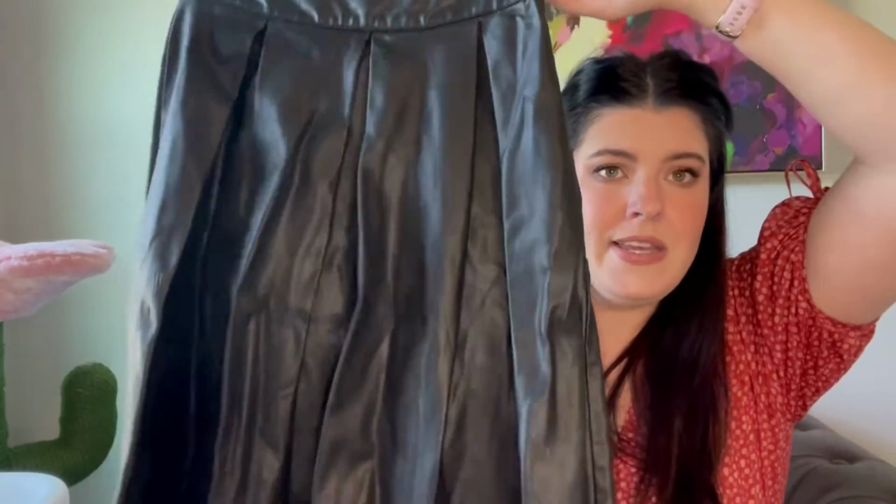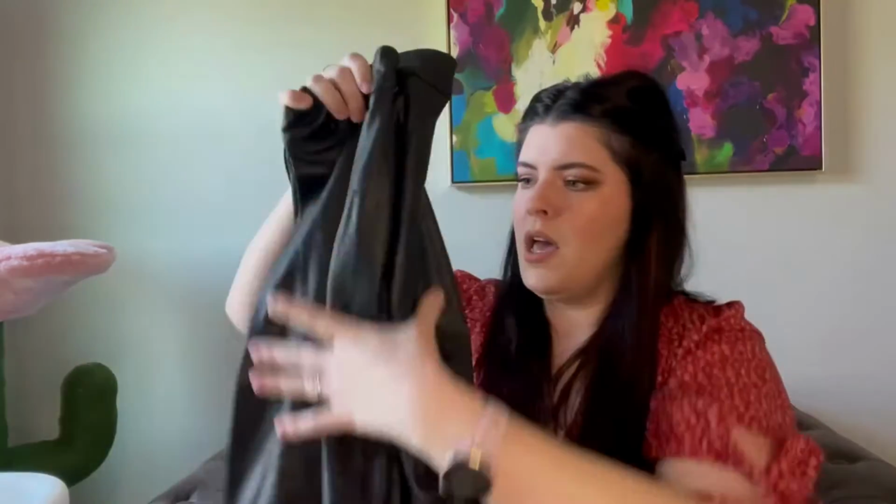So this is a Who What Wore skirt, which is from Target. It's a size 4. It's a vegan or faux leather pleated skirt. This is listed already. Typically, I don't pick up a lot of Target brand stuff because I just don't see the return available, but the price was very right, so I picked it up, and because it was super cute too. Target's just got cute stuff. What can I say?